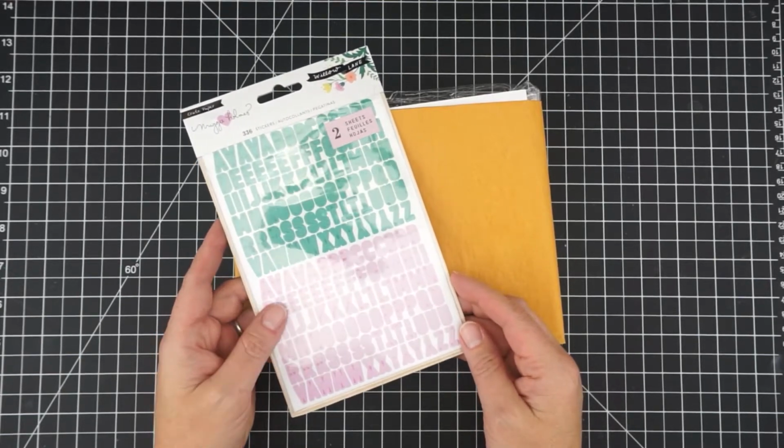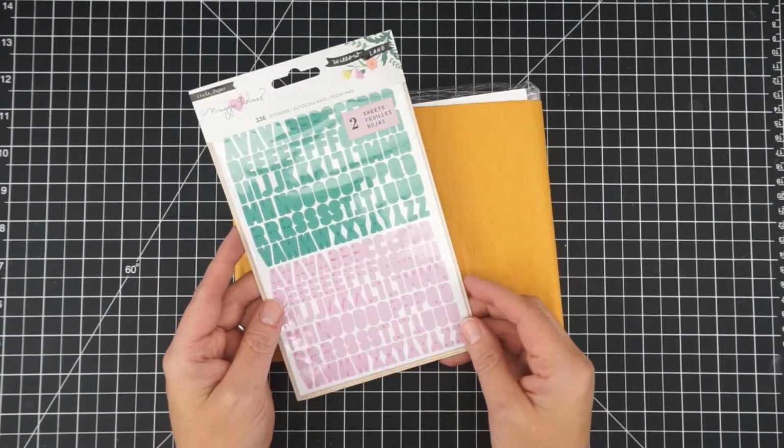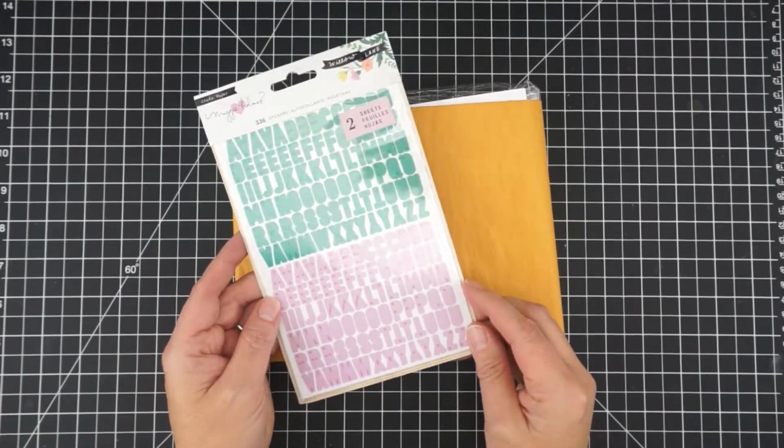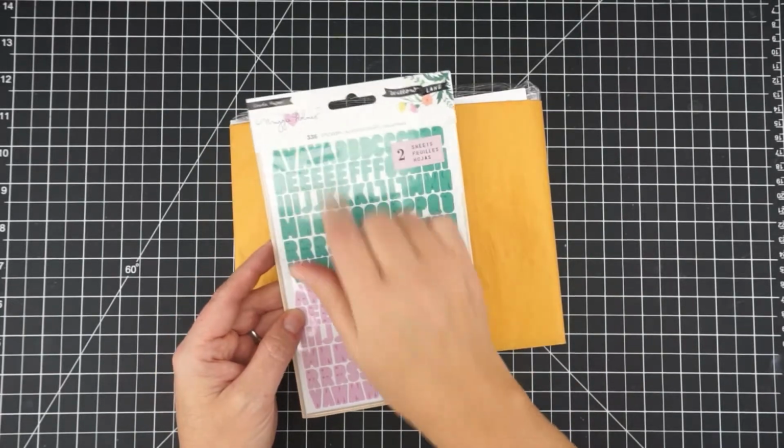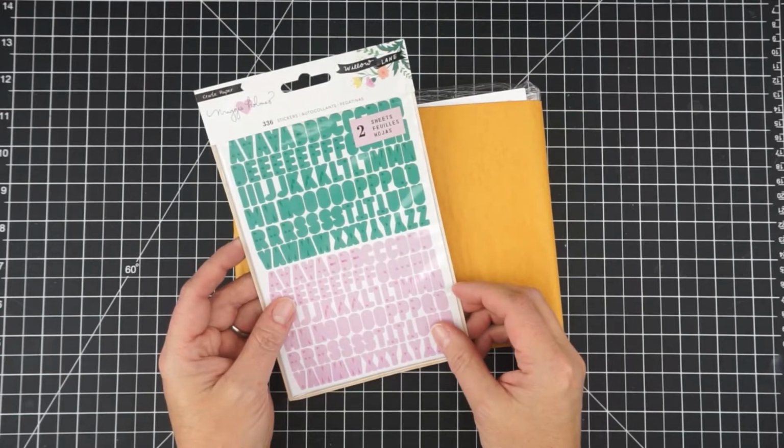One of the options this month is going to be the little sticker sheet. So you can order this extra. You can get just this packet, or you can get an additional add-on with these little stickers, and they're green and pink. Aren't they cute? And you get 336 stickers, so a couple of sheets. I think that's pretty cool, by Maggie Holmes.